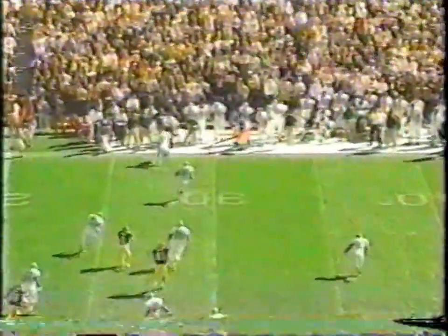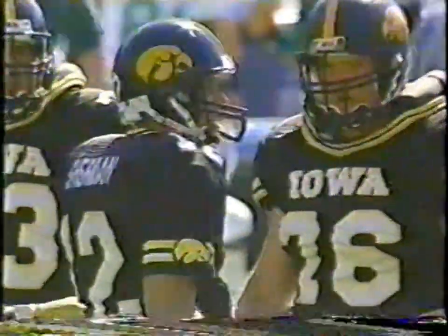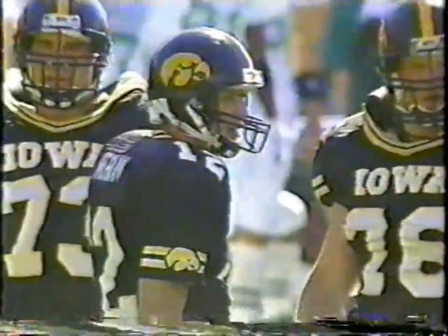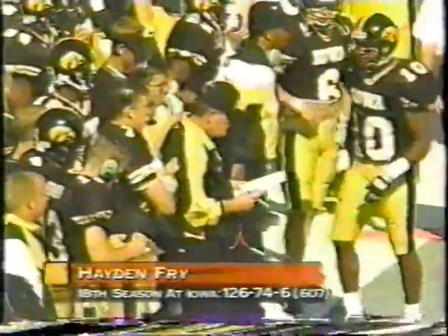Throwing, and he completes it to Demo Odems to the 28-yard line, a pickup of 8 on the play, 2nd and 2. Well, obviously, Charlie, Iowa feels that they have to throw the ball on first down to loosen up the Michigan State defense before they turn Tavian Banks and Sedrick Shaw loose on the running game. Remember, Sedrick Shaw carried for 250 yards on 42 carries last year up in East Lansing.